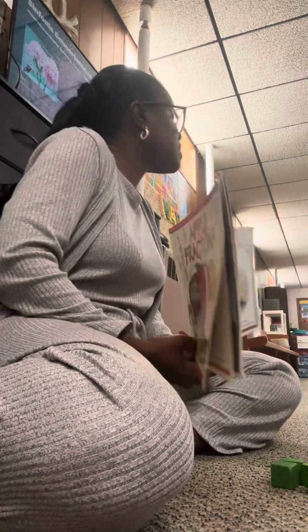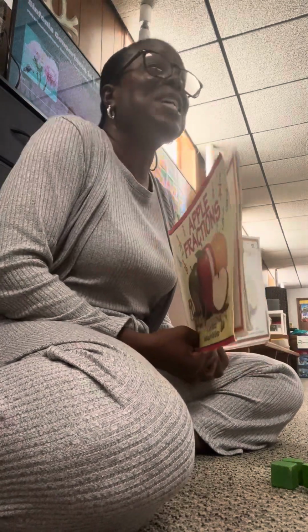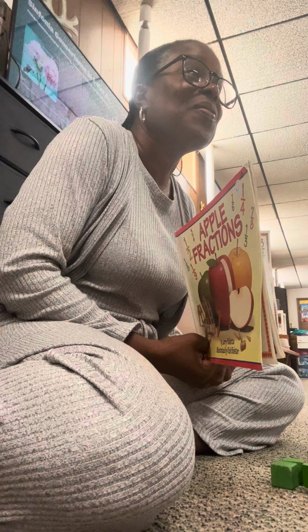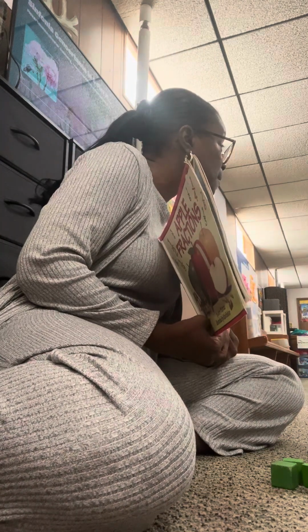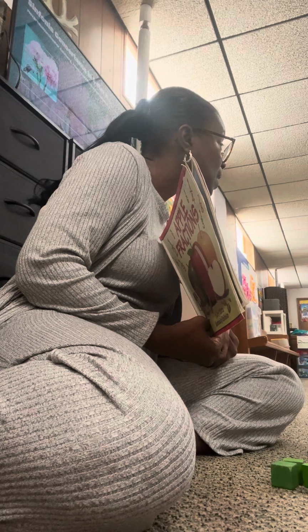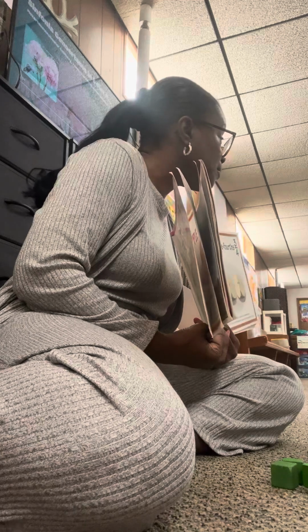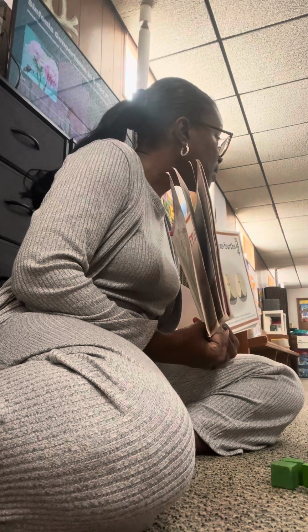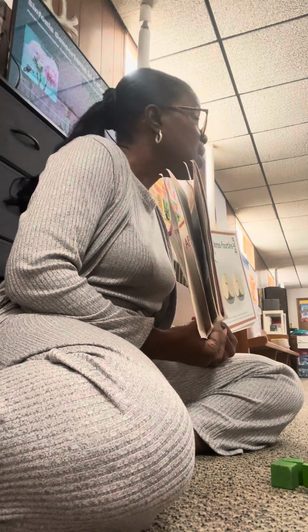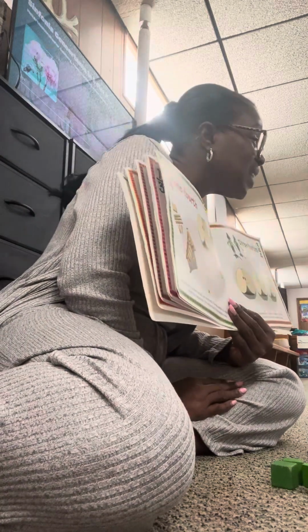Denominator. What is the top number called? The numerator. And what is the bottom number called? Denominator. What is the top number called? Numerator. And what is the bottom number called? What is the top number called? Very good. And what is the bottom number called?